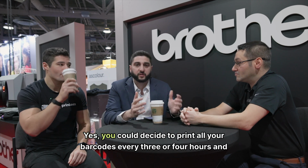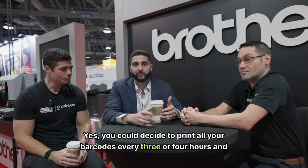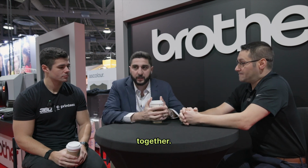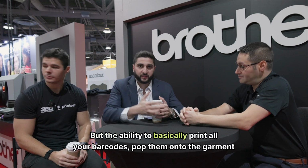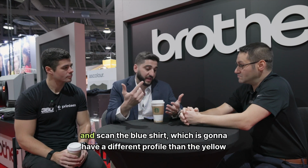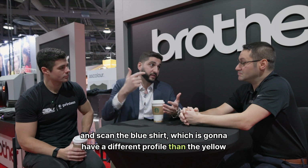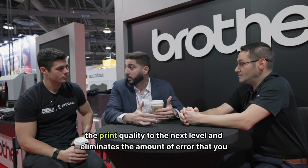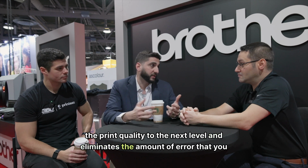If you're familiar with the POD game, the way that the orders are entered into your system, as they're coming in, basically they're spitting out barcodes, right? Yes, you could decide to print all your barcodes every 3 or 4 hours, and then those will batch the blacks and the whites and the hoodies and the onesies all together. But the ability to basically print all your barcodes, pop them onto the garment, and scan the blue shirt, which is going to have a different profile than the yellow shirt, which is a different profile that's going to be on the black hoodie, really takes the print quality to the next level and eliminates the amount of error that you could see, right?